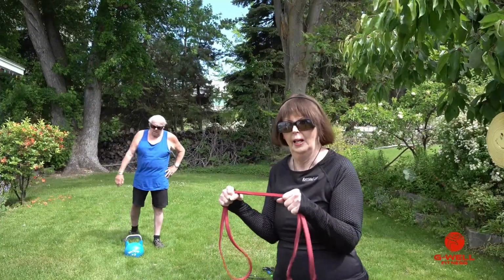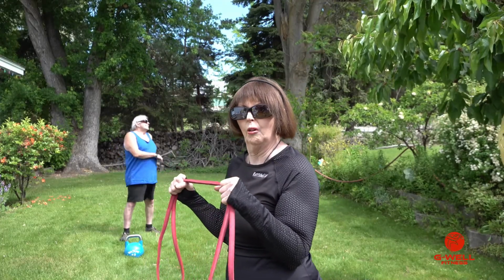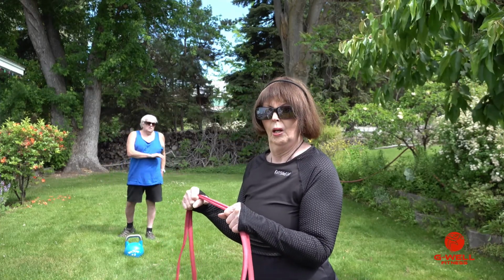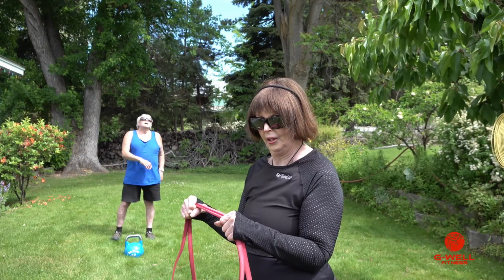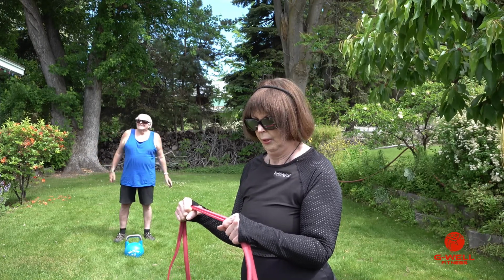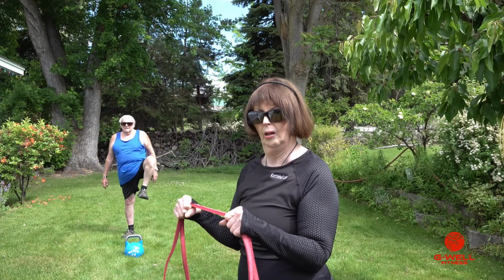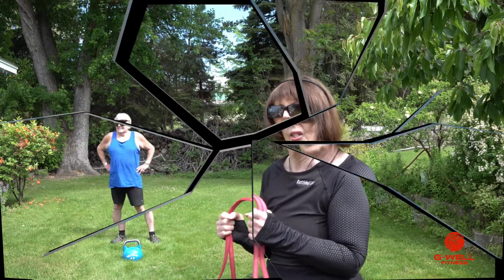And as I'm using this band, I've got my elbows in close. We don't want any broken elbows. And if you hold that tension a bit with some isometric and deep breath, you're going to get those muscles a lot stronger when you just hold it and relax. Take a deep breath, breathe in, hold that tension, breathe and relax.